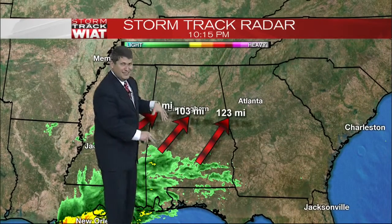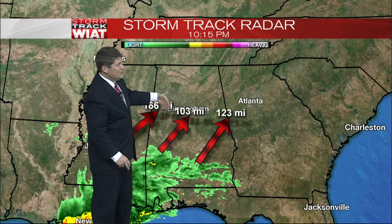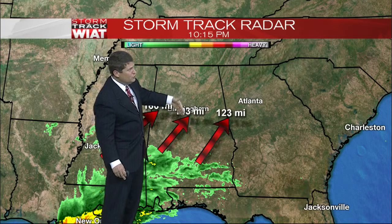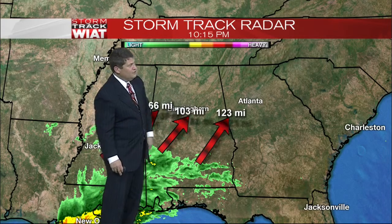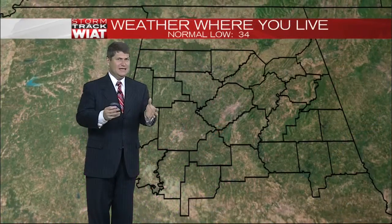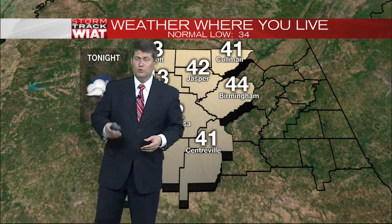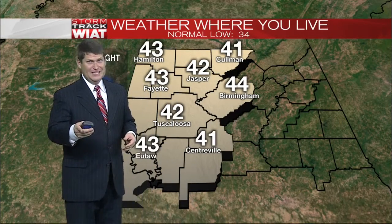But I've put a little distance on these to give us an idea how far the rain is from Birmingham. Just over 100 miles, so it's tracking towards the north and east, and eventually it will move into the I-20 corridor near Anniston. It's about 122 miles there, so you get the idea. It's going to take a few hours before the rain does make it in here, but it will likely start before you even get up.